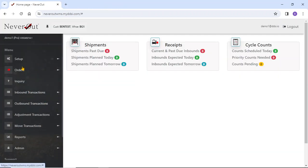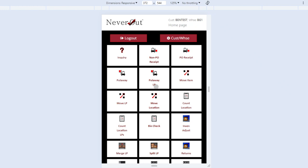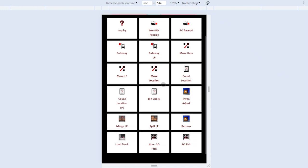All of the mobile transactions are available here in the full screen, but of course this is a real-time tool that is meant to be used by the people out on the floor doing the work. Barcode scanning is central to the NeverOut warehouse management system. So we're going to look here at the mobile menu.